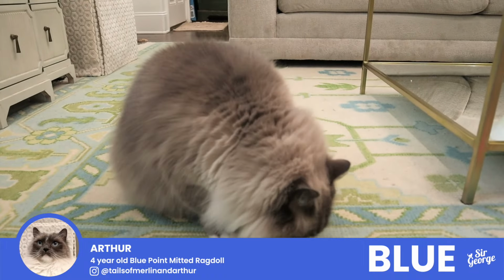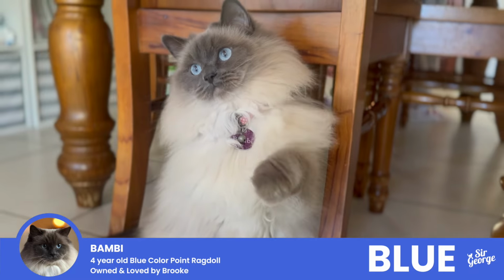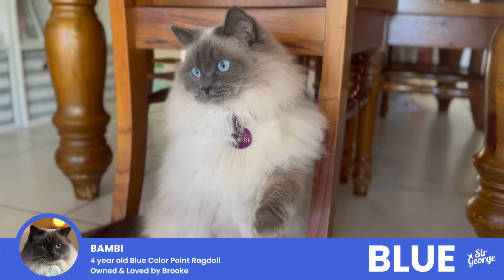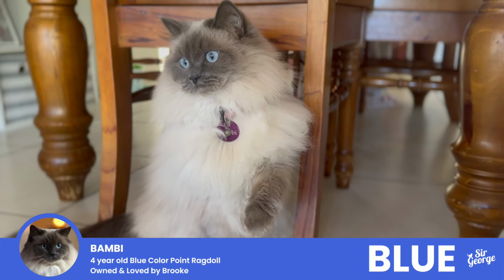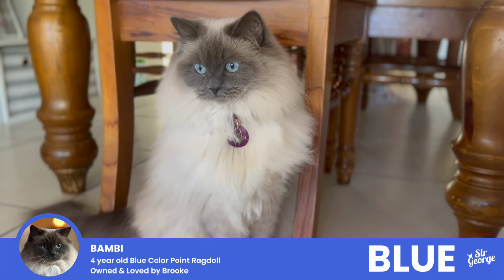Just like every other color in this video, blue comes in all sorts of patterns and variations. These patterns determine how much white is seen on the cat, or if they have tabby stripes, also called the lynx variation, like you saw on the first two blue ragdolls, Lady Eleanor and Maya.